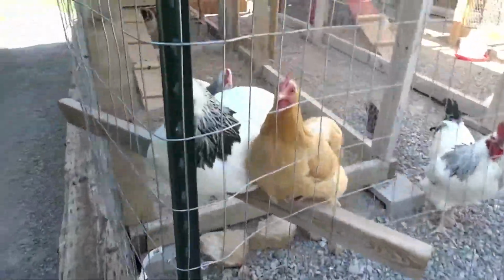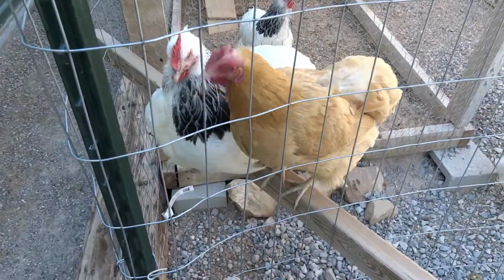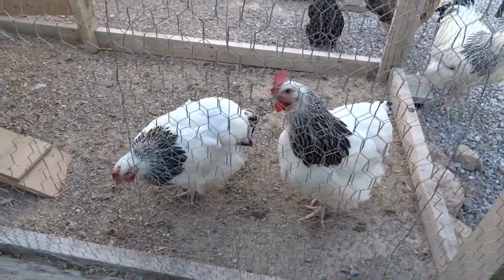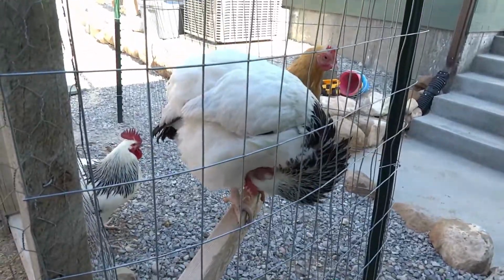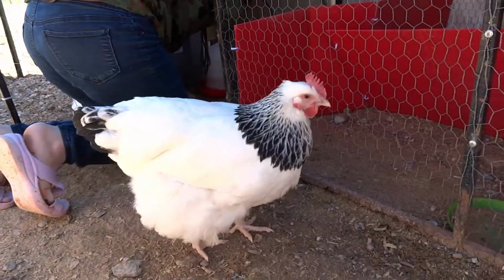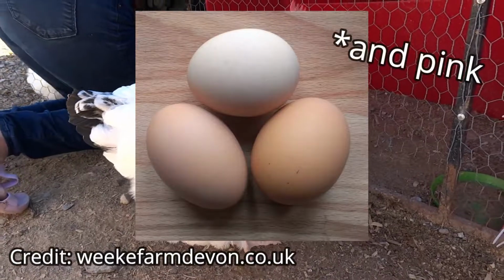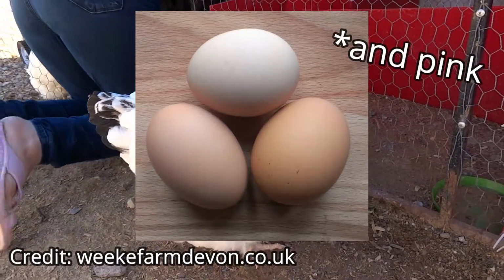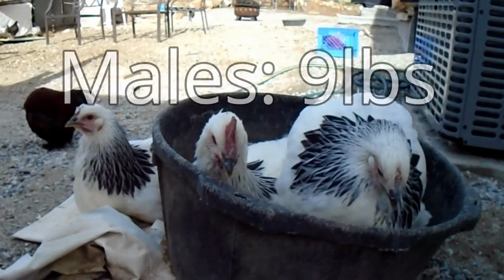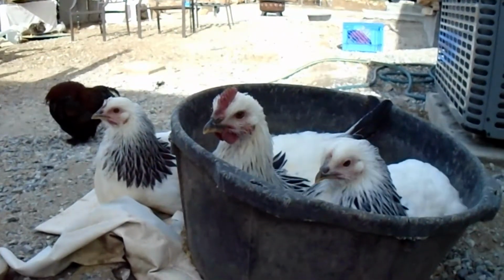Because of their size, they were one of the main sources of meat, mostly produced in the counties of Sussex, Surrey, and Kent, up until the broiler breeds took their place. Ever since then, they have become quite a hard breed to come by, especially in the US. They are a great breed for both eggs and meat. Most Sussexes will lay around 4 to 5 brown eggs per week and are known to lay through both summer and winter. They are quite a large fowl, with the roosters weighing around 9 pounds and the hens weighing around 7 pounds, and they can be quite easy to fatten up.